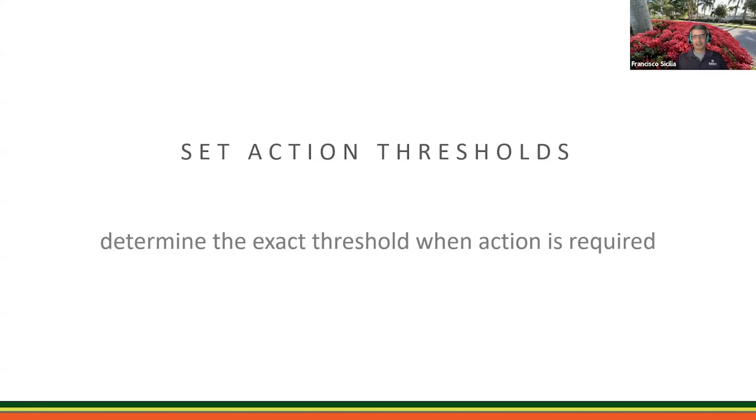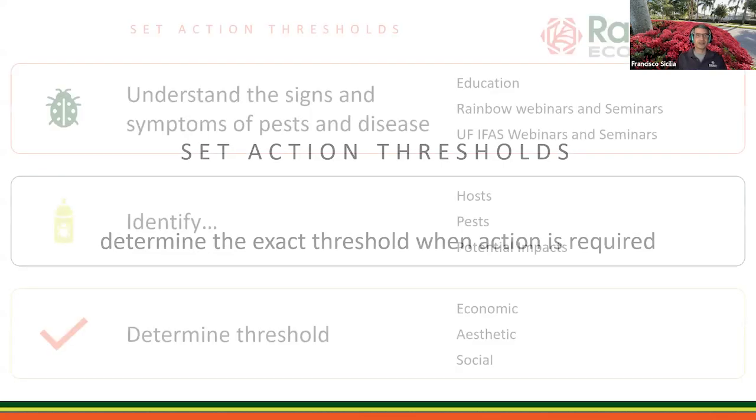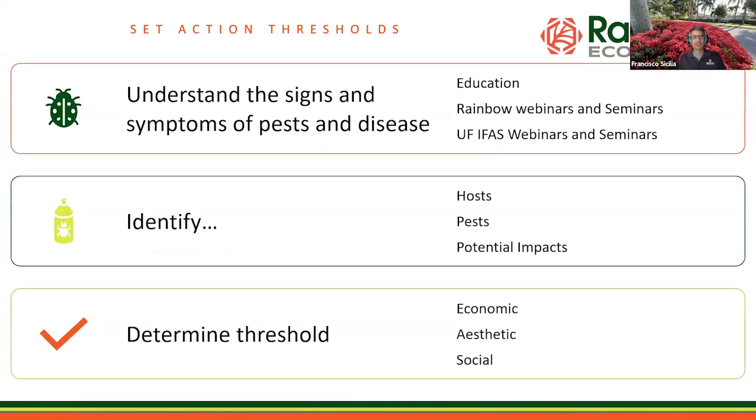And developing sooty mold is an action threshold that creates a social impact in that case, which you'd want to control, because we don't want black hedges around our offices or homes. So there will be one threshold there to take action.